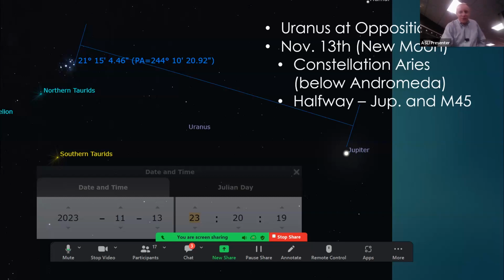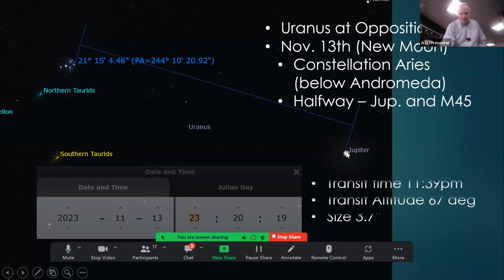So I hope people get a chance to see Uranus this year. The transit time on Uranus is 11:39 p.m. and the transit altitude is 67 degrees, which is nice and high, and it's 3.7 arc seconds. So it'll certainly look something different than a star.